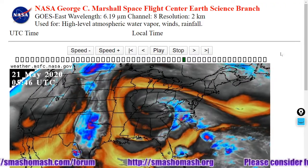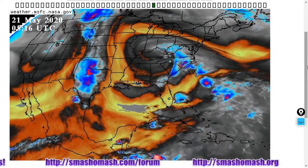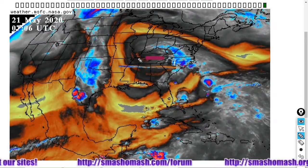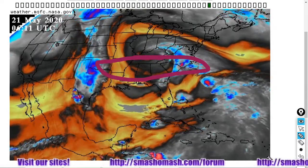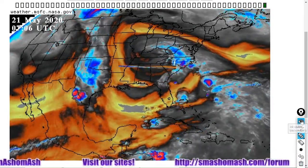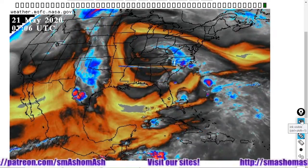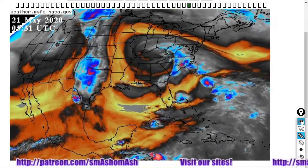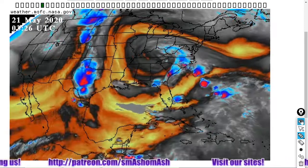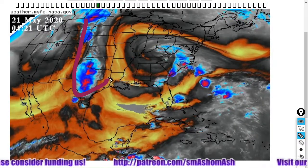Here's the water vapor map for the US. And we see a big artifact happening here. You see this little artifact there? It looks like a cosmic ray has probably messed up the data there, as there's some weird compression thing happening, and that's not real. Bit of an atmospheric river forming here in this area.